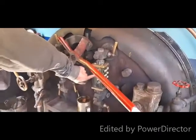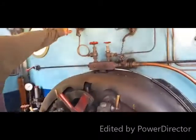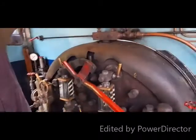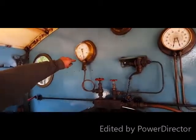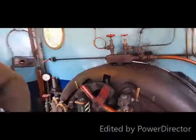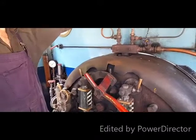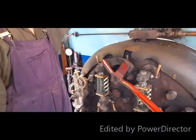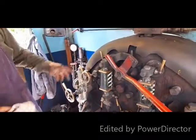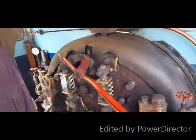Got gauge glasses here. Two gauge glasses, got pressure on there. It'll blow off at the red line, that's where it's going to blow the pressure off. So you've got quite a way to go from there. If you get it below this, you've got a vacuum brake, and the vacuum brakes will come on if it goes below the 100. So you never want to get too far below that.